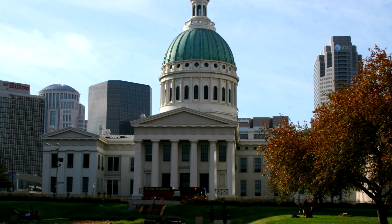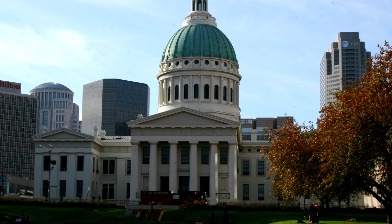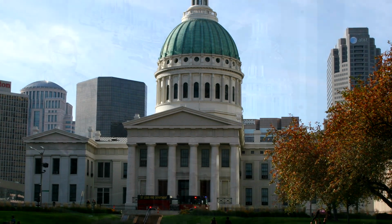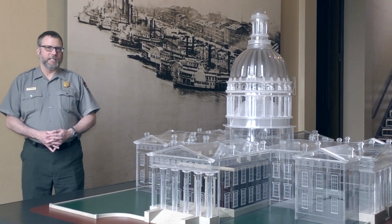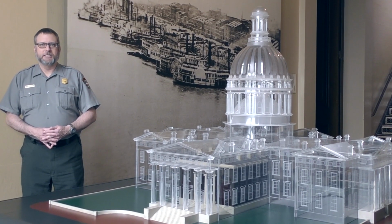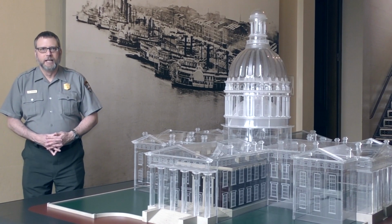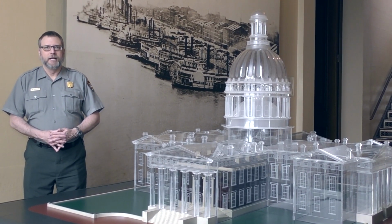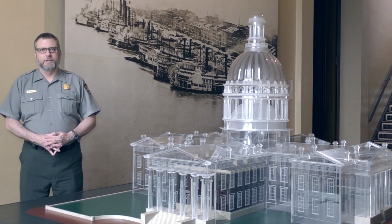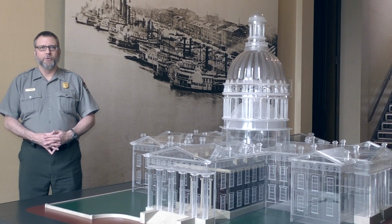The Old Courthouse was last used in 1930 as a courthouse here in St. Louis. Although the building kind of looks like a capitol or a city hall, it never was either of those things. It's always been a courthouse. The Old Courthouse's history includes some very important court cases, which began here in 1847 and in 1872. We'll talk a little more about those court cases a little later on in our presentation this afternoon.